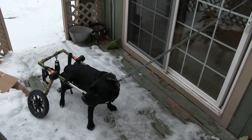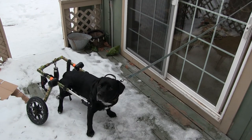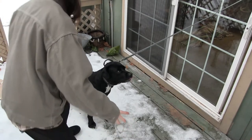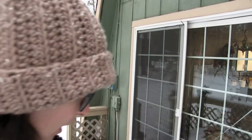So I have him on a leash because he will try and run away from me when I am dousing him in water. Are you prepared? You're like a calf ready for the slaughter. He's fine, I swear. Okay, so I'm gonna give him a bath and you guys are going to see how that one goes.